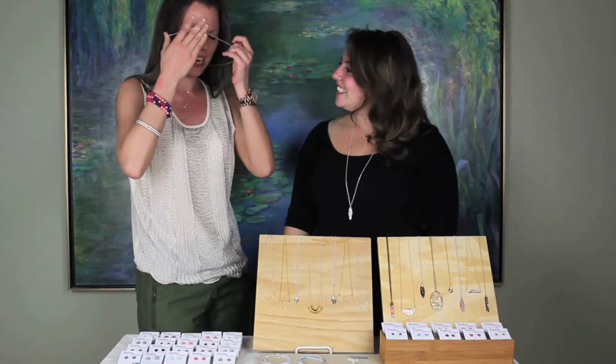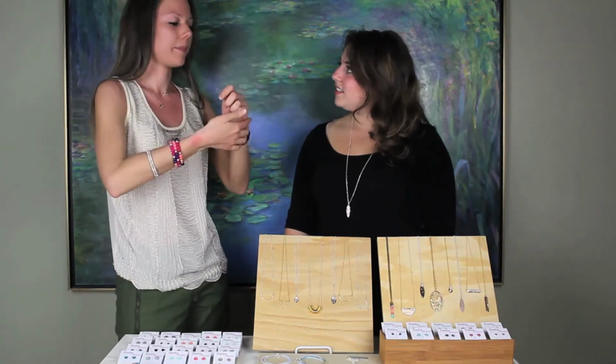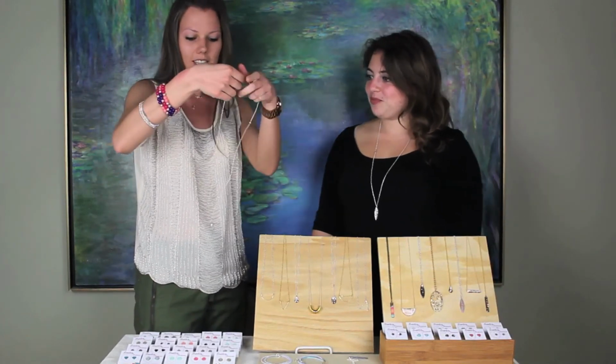This is very pretty, and you're right about the clasp, because with a lot of jewelry, when you wear it, the clasp ends up coming on the front. Exactly. So this you don't have to worry about at all.